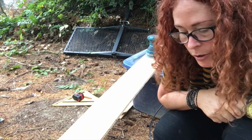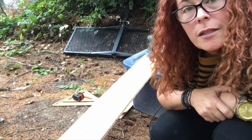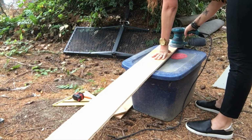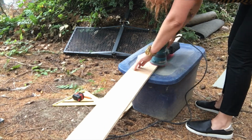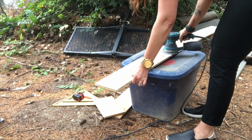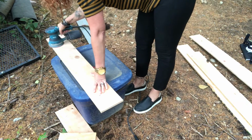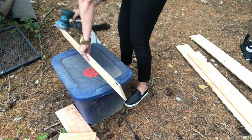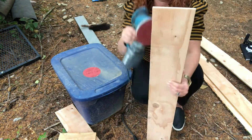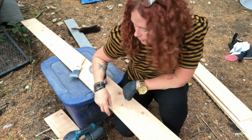Okay, you guys, so I'm going to give it a good sanding first. I'm not gonna go too crazy because I don't want it super smooth. I want it a little beat up looking, but I also don't want to get slivers from touching it. So we're gonna give it a little bit of sanding. Okay, and I'm using 120 grit. I sanded and everything is wiped off.